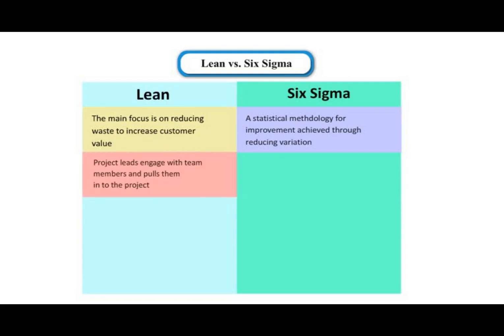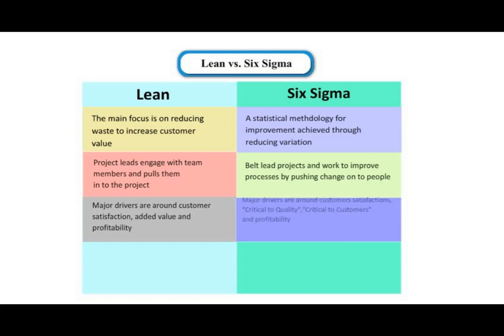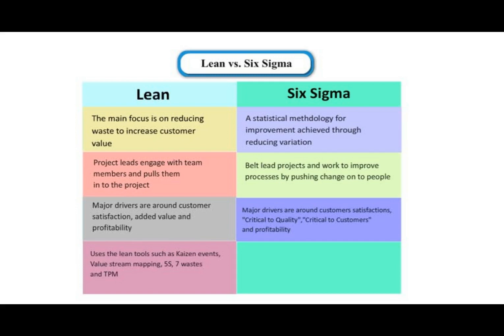In Lean, project leaders engage with team members and pull them into the project, whereas in Six Sigma, leaders lead projects and work to improve processes by pushing change onto people. In Lean, the major drivers are around customer satisfaction, added value, and profitability. On the other hand, in Six Sigma, the major drivers are around customer satisfaction, critical to quality, critical to customers, and profitability. Lean uses various tools such as Kaizen events, value stream mapping, 5S, 7 waste, and TPM. Six Sigma uses the DMAIC method and quality tools.